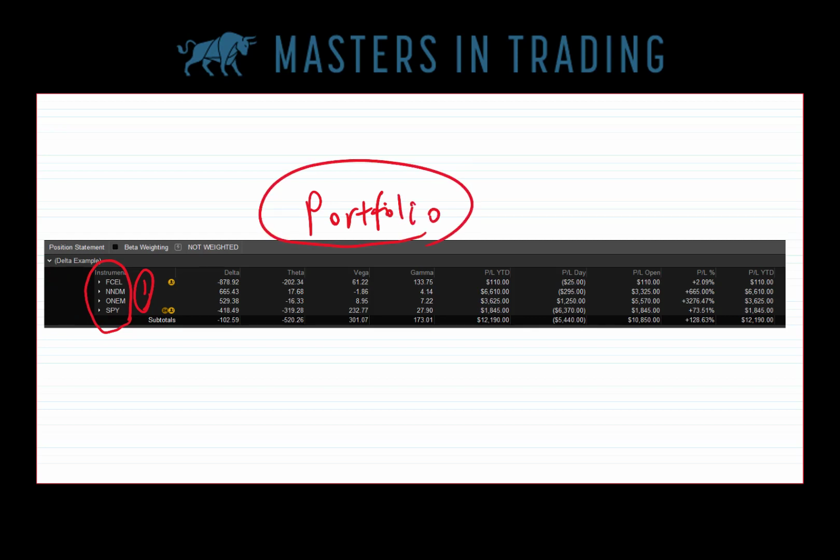When you're managing a portfolio, the easiest way to manage your risk is to look at your Greeks. Your Greeks are going to be your delta, your theta, your vega, your gamma. The other Greek is your rho. Rho is interest rates. With interest rates at 0, rho is not going to affect your options trading. If interest rates get above 3%, we can readdress that. For right now, don't worry about rho.